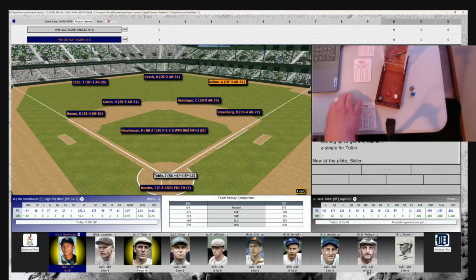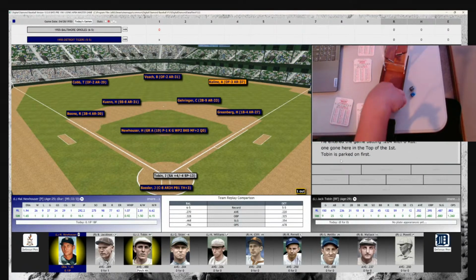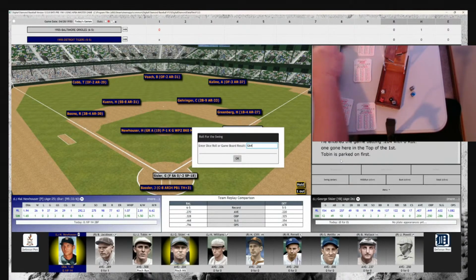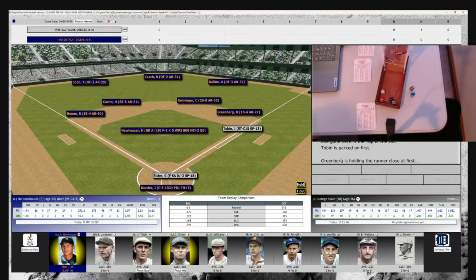And George Sisler's up now. Sisler batting .204 on the year, no homers and 6 RBIs. And that's going to be against the lefty. That's going to be a ground ball down to short, and they'll get the runner out at second. Won't be able to turn 2. Sisler's down at first now with 1 out.